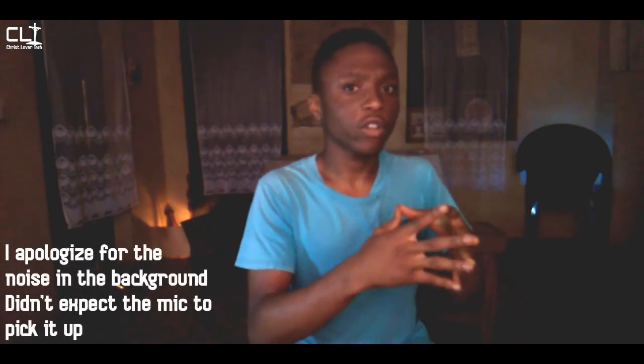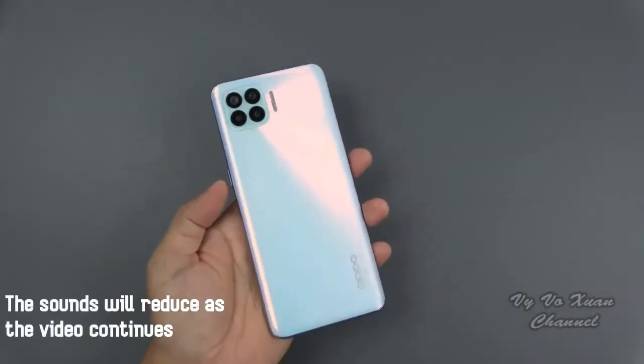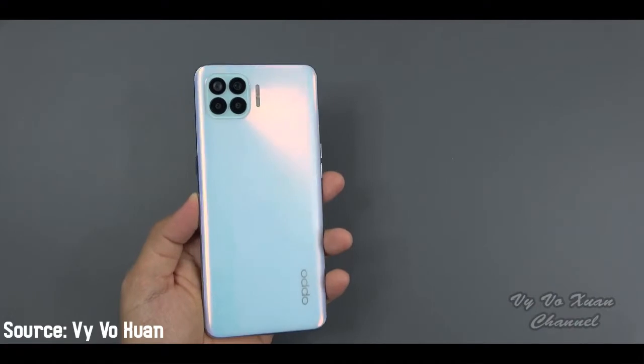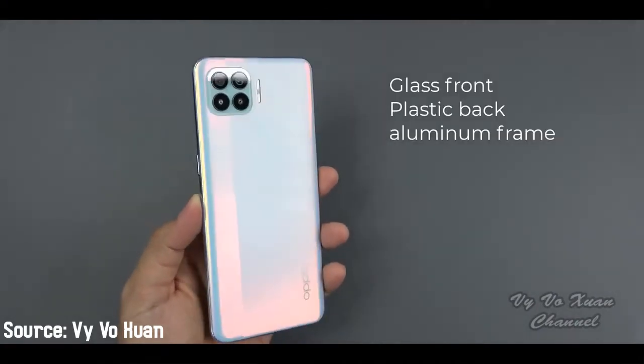What's happening, everyone? Now, the Oppo A93 just got launched a little while ago, literally yesterday from when I'm recording this, and I'm here to tell you that you shouldn't buy it. Why? It's quite simple, really.